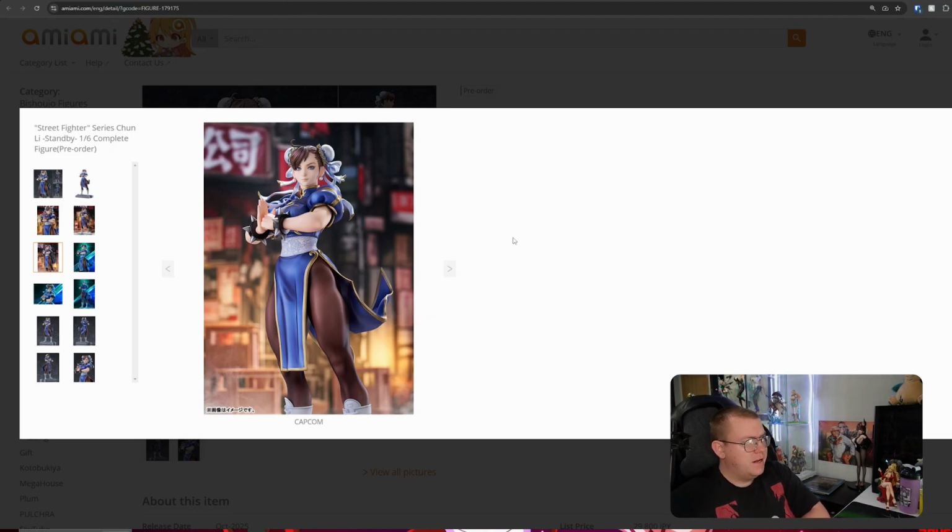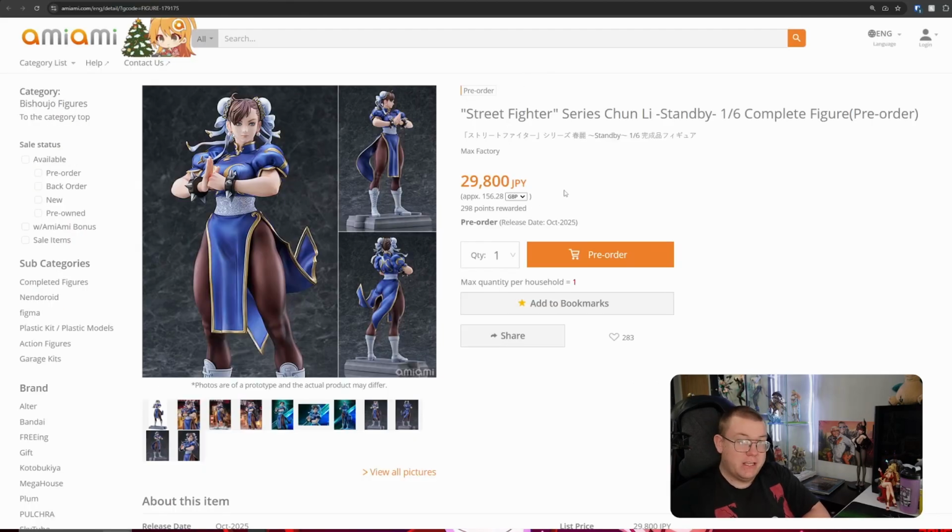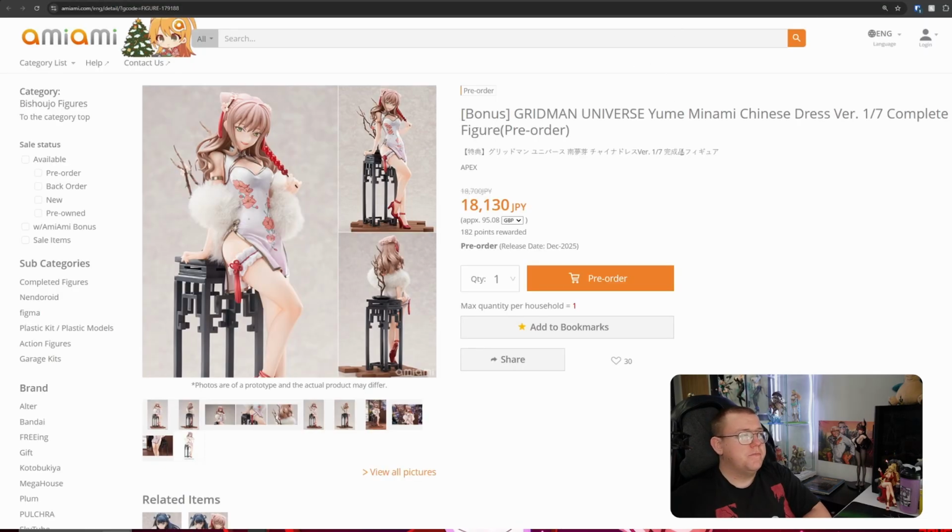But the rest of the outfit is very nicely painted and whatnot. Max Factory are very good at painting, I think. Definitely worth getting a hold of, and keep an eye on Max Factory. And I think this was a bit cheaper than the other Chun-Li figure as well. That one was about 33,000 yen if I remember correctly. So you're saving a little bit. Definitely worth getting a hold of, I think, if you really like Street Fighter as well.